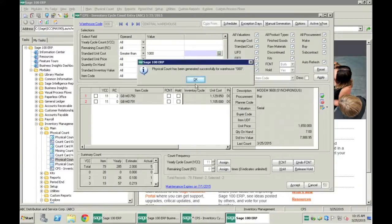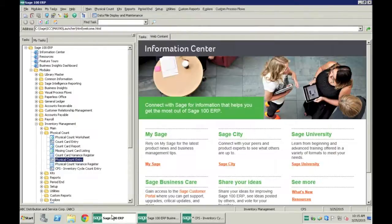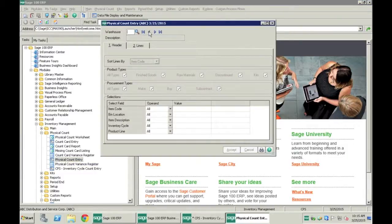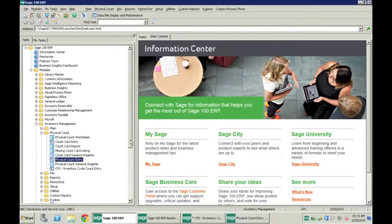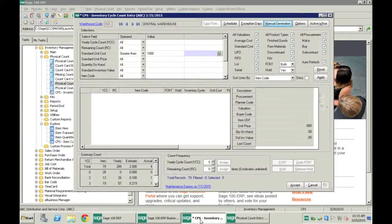The one that runs in the background is set up for me to run at 2 a.m. Once it finishes the generation process, it will send an email. At the same time, if I go to the physical count entry program, I have my program ready for me to start doing the counts for the items that I selected to be counted. After I finish the counting process, I go through the variance update process. Then we have developed this audit report, which is located under the Explorer CPS item count history view. I have this open already for us.